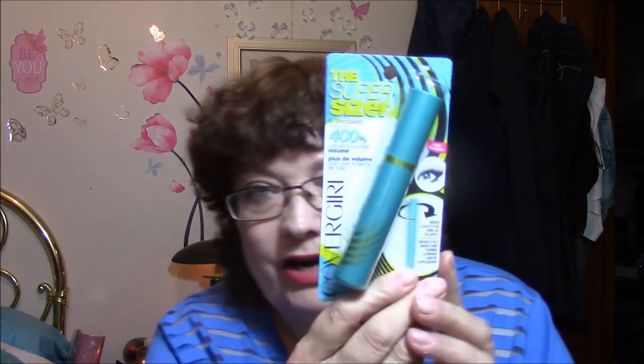Okay, I got a CoverGirl mascara, the Supersizer. Everybody has been raving about that, it's their kind of holy grail mascara. So I thought I would try it. I did get the non-waterproof, which I don't know if that was a mistake or not, because I have to use waterproof most of the time because my eyes water. So we will see, I guess.